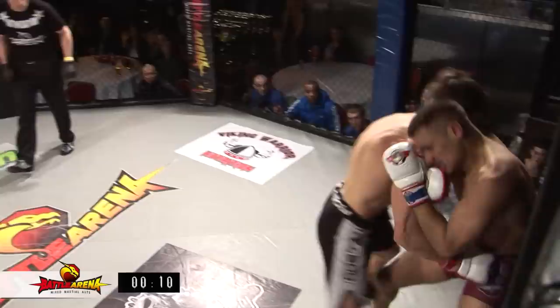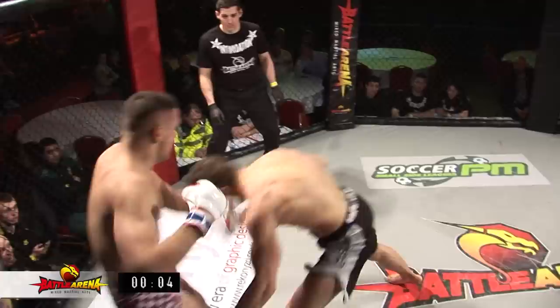Both men seem comfortable with this pace. There's another double, and he gets it. Great takedown there from Oliver. Good way to end the round for Oliver.